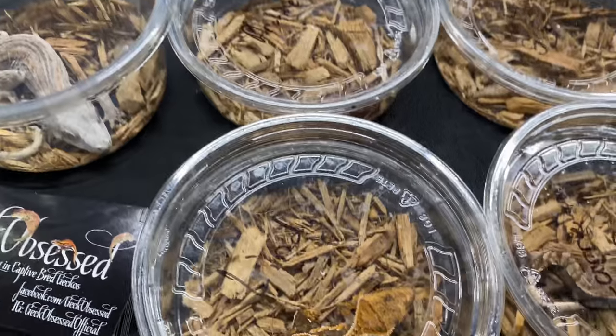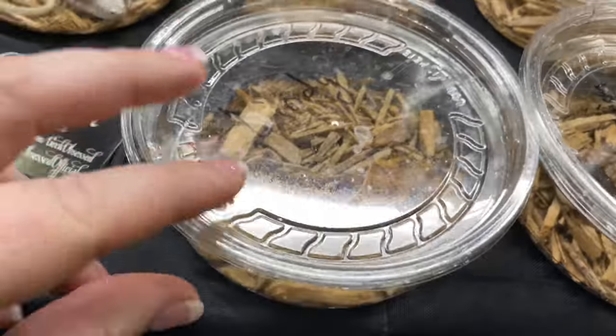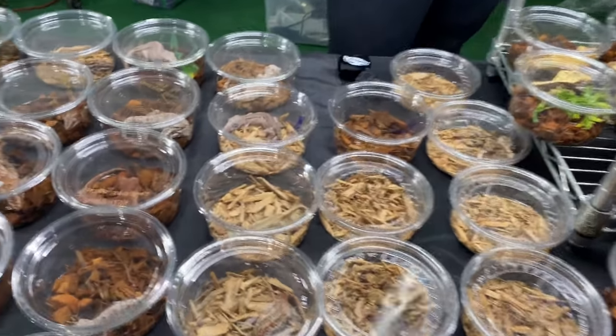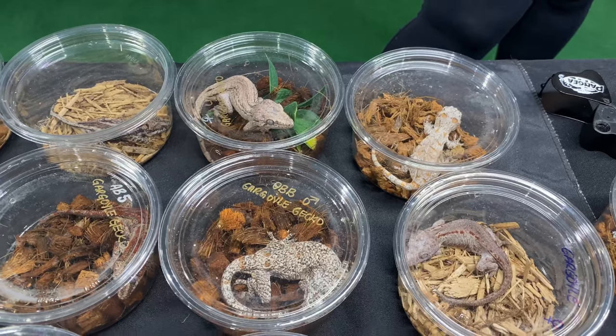Yeah, we got some really cute ones here. I like this little one. It's hard to see. I see it in there. Nice little pin. Got some gargoyles here. Pretty cool.